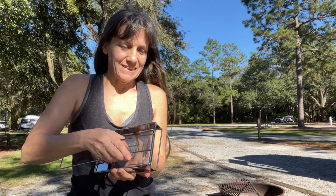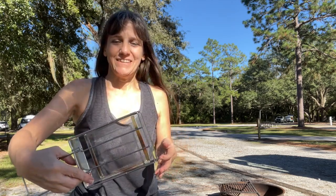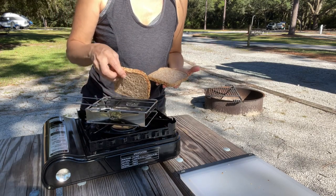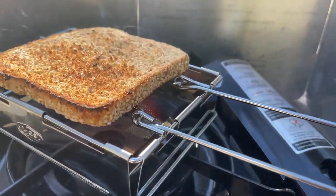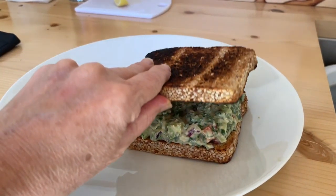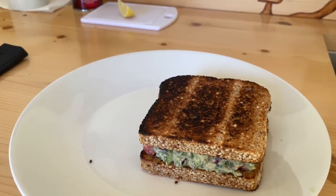So I've shown you guys this toaster before. It just collapses down. It's a GSI toaster. Just set it on the burner like so, and then place your toast on the top to toast it. So just like that, I burnt the bread a little bit.